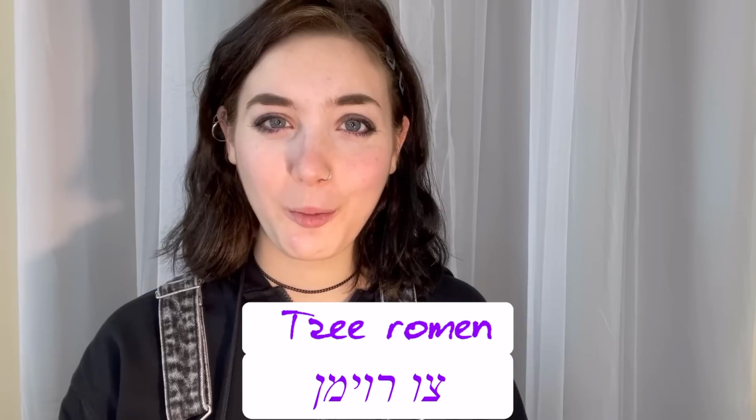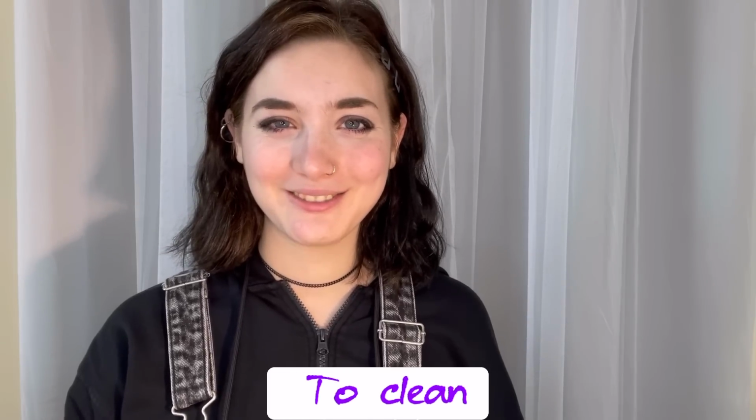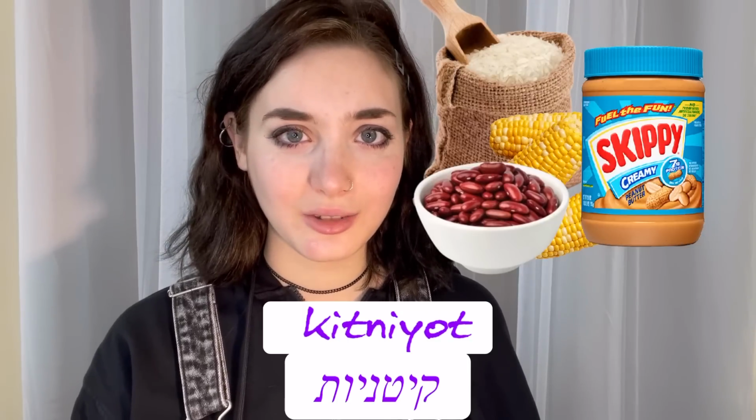Tzee romen. To clean. Before Passover, the house is cleaned from top to bottom to make sure that not a crumb of chametz, or leavened bread, remains in the home. This applies to any products that have wheat and water mixed, such as cookies, cakes, pretzels, and so on. Jews of Ashkenazi descent do not eat legumes, corn, or rice either on Passover, while Sephardi Jews do. This is referred to as kitniot.